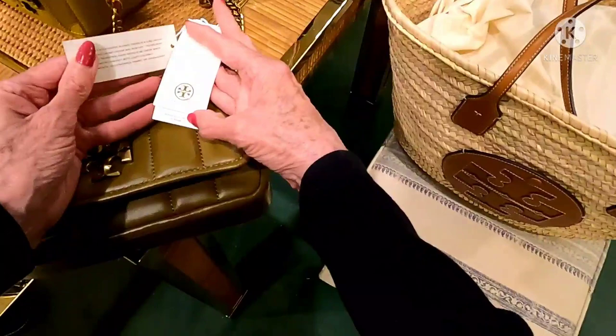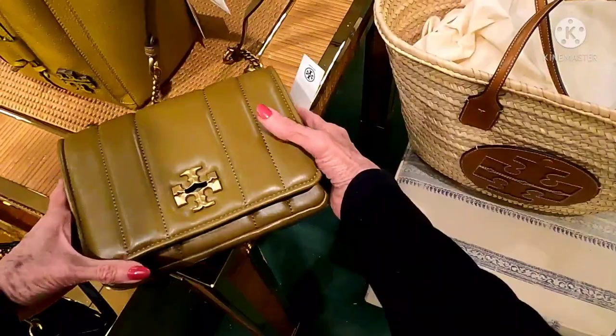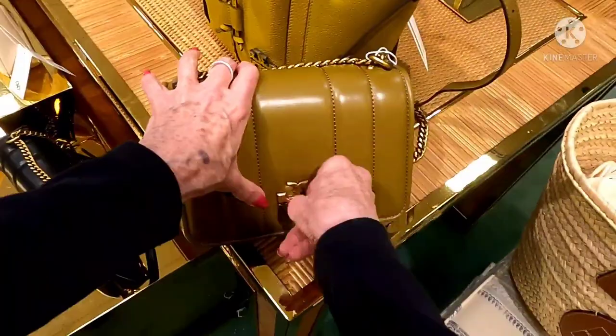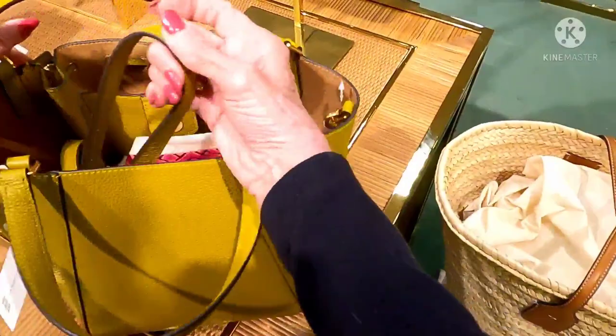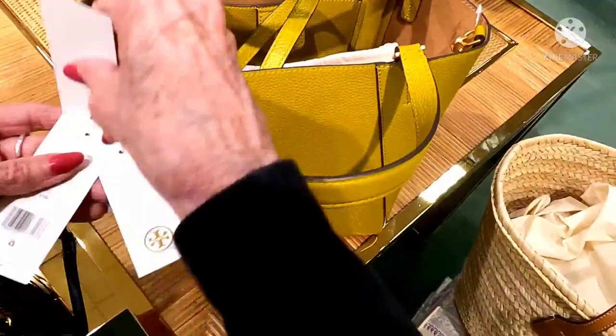And this bag is $5.98, the Cura Chain Shoulder Bag. Toasted Sesame Roll Gold. And they do have that in a navy. Look at the pea green on the drawstring. Shoulder. And $5.48 and that Mitchell drawstring. Oh, what color do they call this? Cactus green.